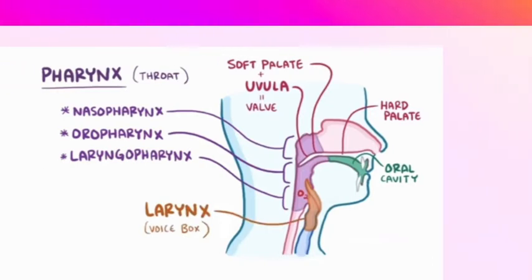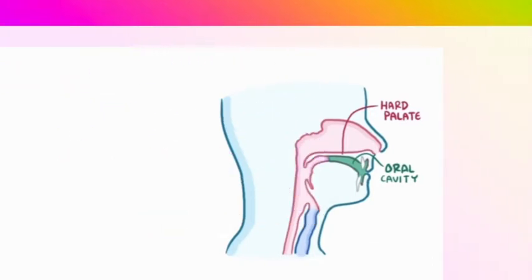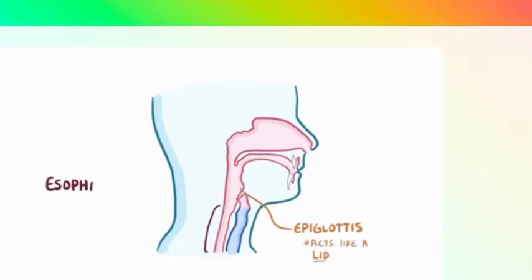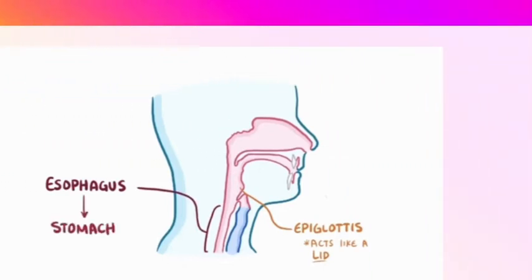Up to this point, food and air share a common path, but at the top of the larynx, there's a spoon-shaped flap of cartilage called the epiglottis, which acts like a lid that seals off the airway when you're eating, so that food can only go one way, down the esophagus and towards the stomach. If anything other than air gets into the larynx, then you have a cough reflex that kicks it right back out.